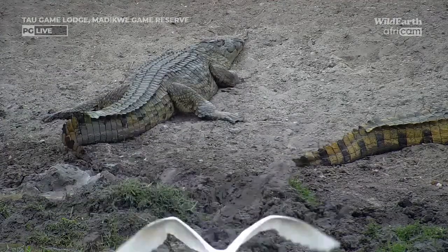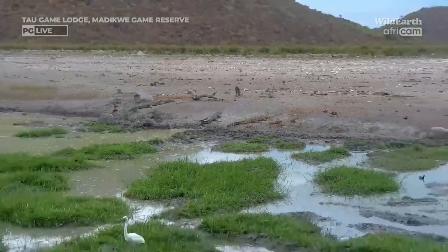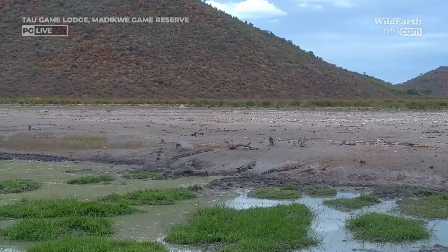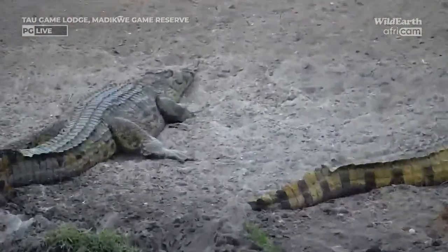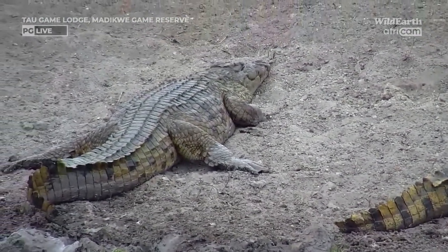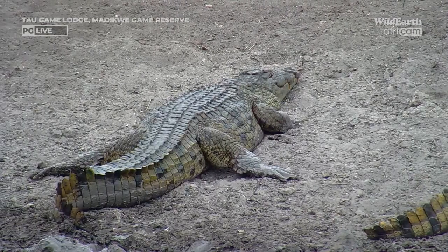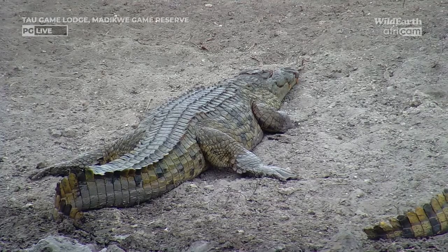You can see the webbing between the toes of that nice crocodile with its back to us. Very, very adept at paddling through the water and of course propelling themselves along with that rudder-like tail. We have absolutely no hope of out-swimming a crocodile. Even somebody as talented as Michael Phelps, an Olympic gold medalist swimmer, is not going to outperform a crocodile.